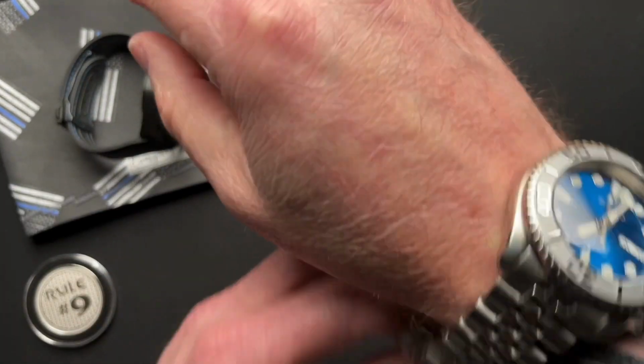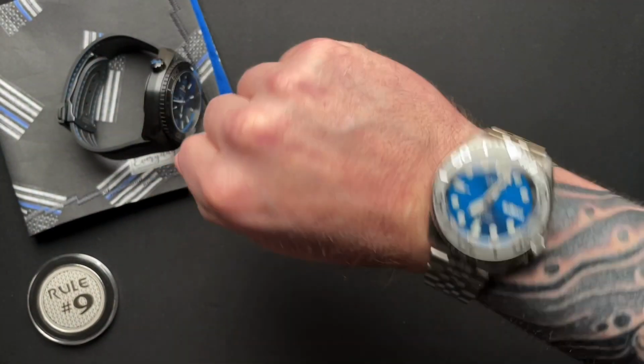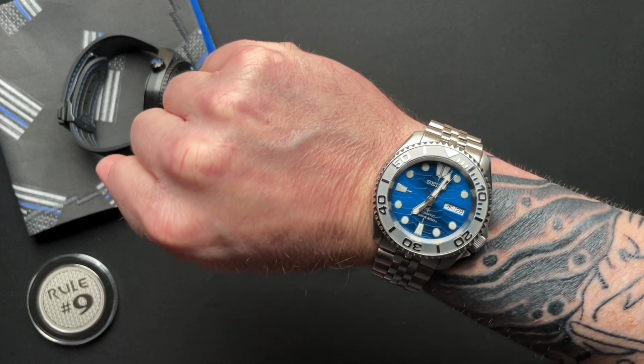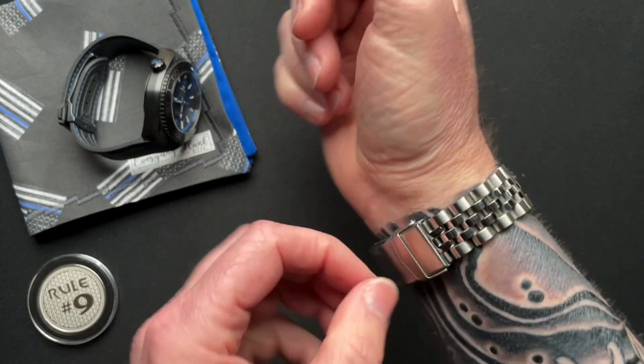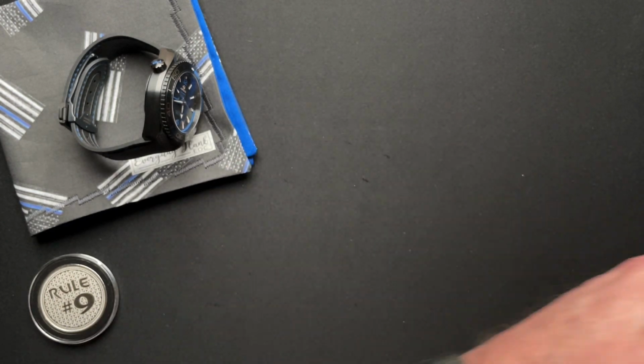And then here is the SKX on, again, my 7¼ inch wrist. So a great watch as well. That's very special to me because it came from Rob.